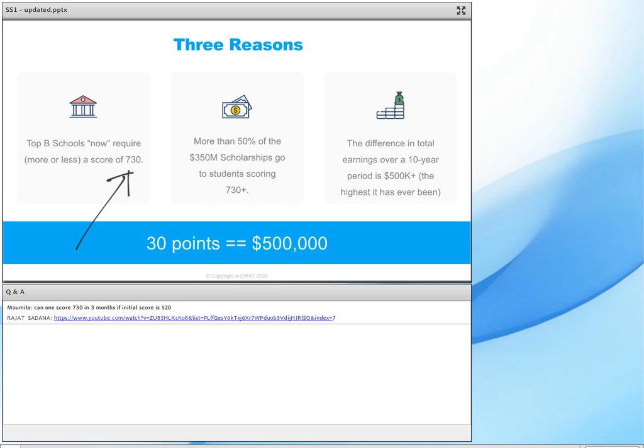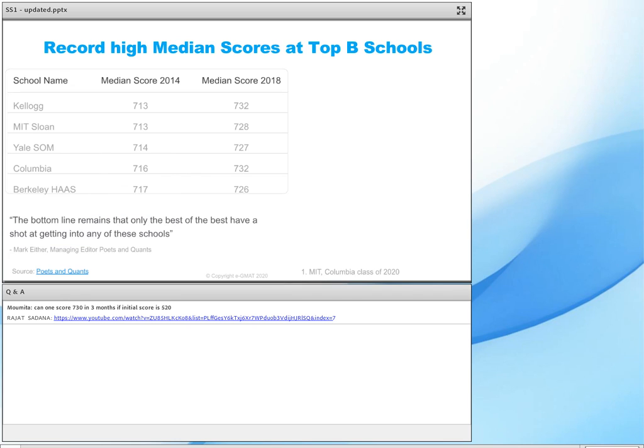One is B-schools need that score. Most B-schools are now giving you extra brownie points if you get to the score of 730 or higher. The second thing is scholarships, and I'm sure many of you want scholarships for yourself. B-schools give out a ton of scholarship money, especially US and European B-schools, and most of that scholarship money goes to people who get to that score of 710 or higher, okay?